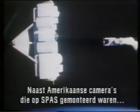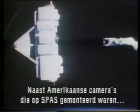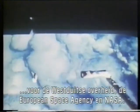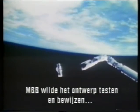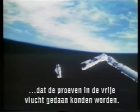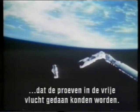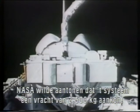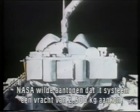In addition to having American television and film cameras mounted on SPAS, 10 experiments belonging to the West German government, the European Space Agency, and NASA were on the platform. MBB wanted to validate the satellite's design and prove experiments could be operated while SPAS was free-flying. NASA wanted to show the remote manipulator system could handle the 2.5-ton payload.